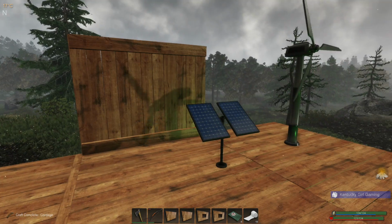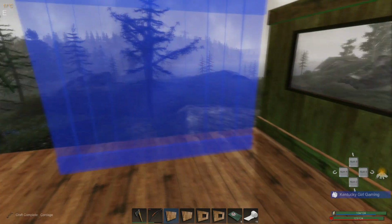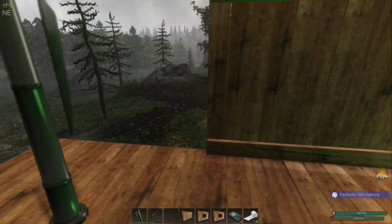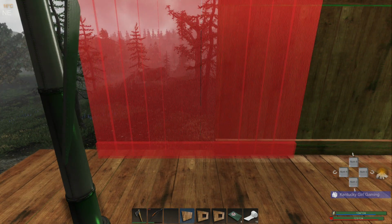And let's get started placing some over here. So number 3. I'm trying to do this relatively quick. I want to get back up to the other base today as well.